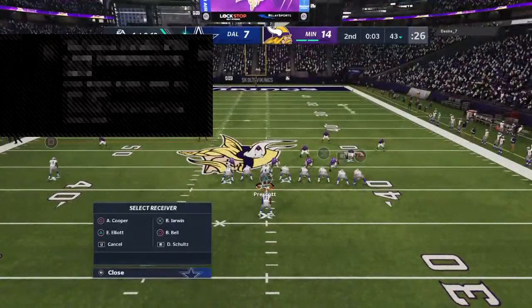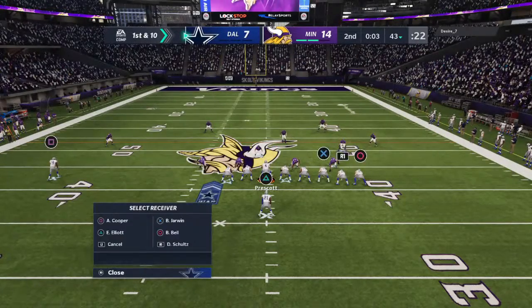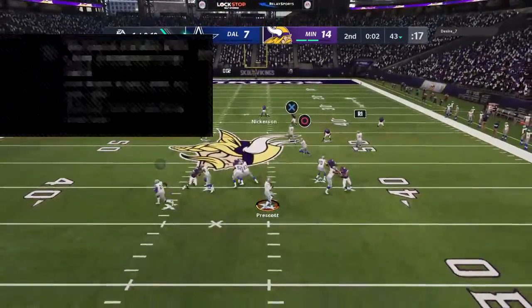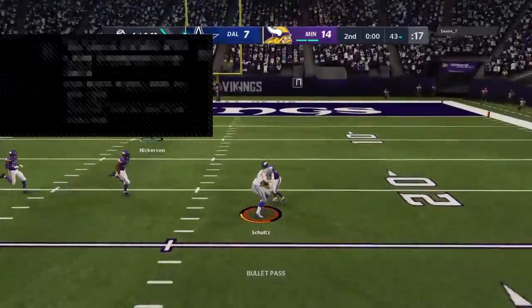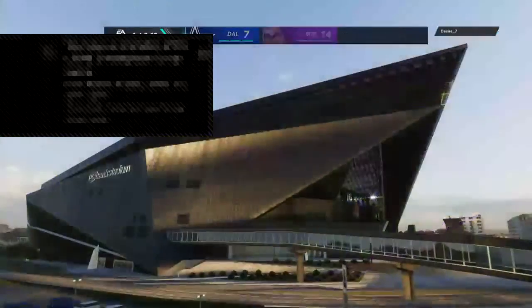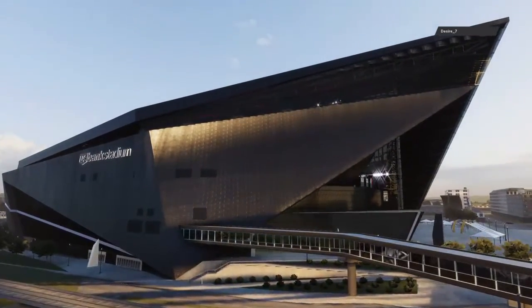First and 10, and they've got 3 tight ends out there. A jumbo package look. Final play of the half. Prescott. He's going to fire one deep over the... It's caught inside the 25. And he'll get this one down near the 20-yard line. Just shy of the 20. And that'll do it for the end of the second quarter.